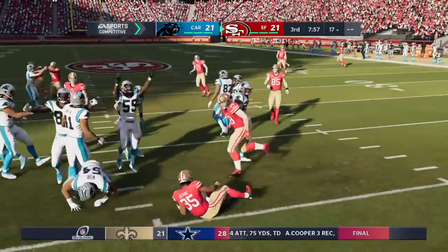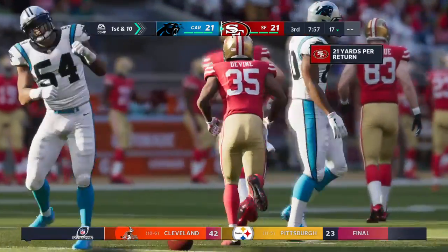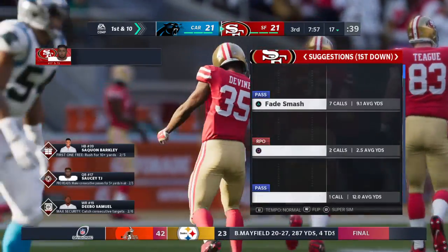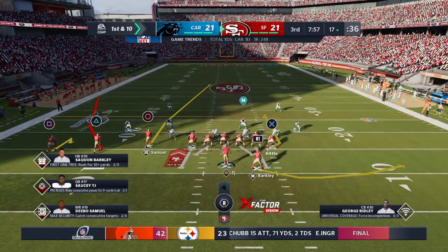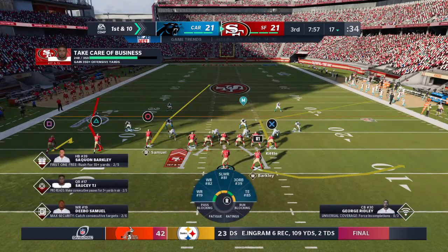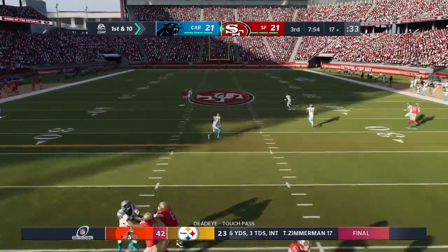And he will be brought down here inside the 20. Good coverage as he's dropped at the 17. At their own 17-yard line. So from the 17 now, here's a 1st and 10. They'll try and start this drive in the air.